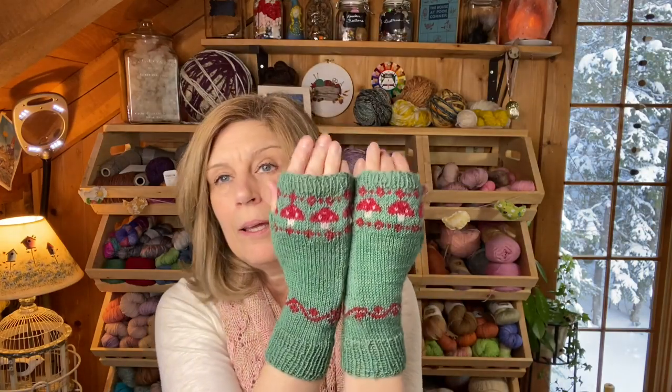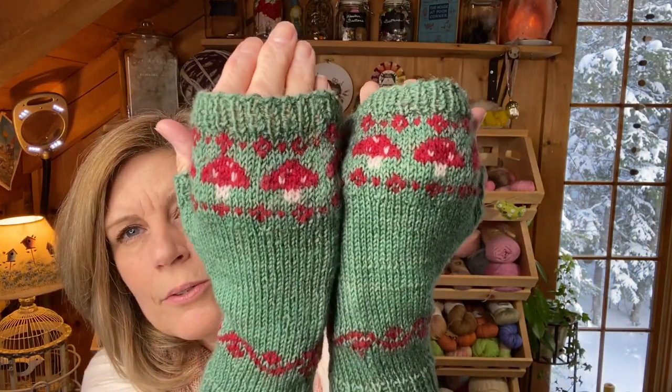So my other friend Carol was kind enough to offer to knit me the Magic Toadstool mitts because I tried 3 times and I could not get the color work loose enough. It was way too tight and I couldn't get the gloves on and it was frustrating. And I just realized that I'm not ready to do color work with fingering weight yarn yet. I'm not there. So she made them for me and they're just adorable.